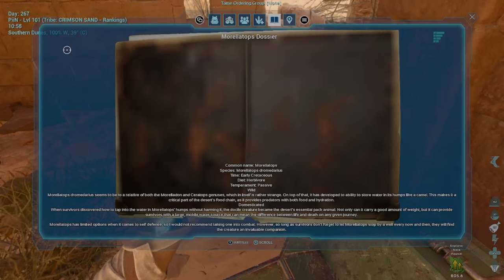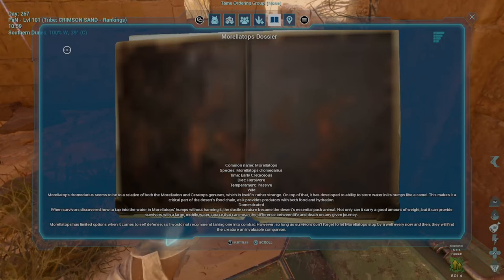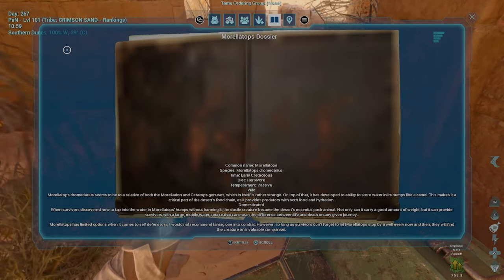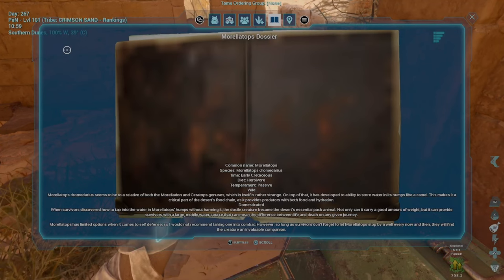Morellatops has limited options when it comes to self-defense, so I would not recommend taking one into combat. However, so long as survivors don't forget to let Morellatops stop by a well every now and then, they will find the creature an invaluable companion.